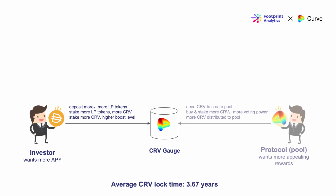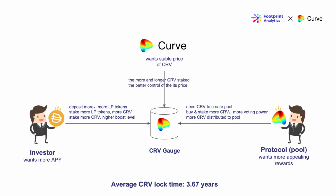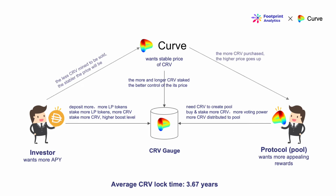For the protocol, it needs a higher voting power to provide an appealing reward rate, which leads to a higher demand of buying CRV in the open market. For Curve itself, 2 things are more important: the amount of total value locked on its platform, and the increasing price of CRV. These 2 goals can be met by introducing more pools, appealing rewards, and better control of the CRV price. Now we learned how Curve has stimulated investors to deposit more money by adopting an attractive APY mechanism. This mechanism is one of the highlights of Curve's consistently high TVL growth rate.